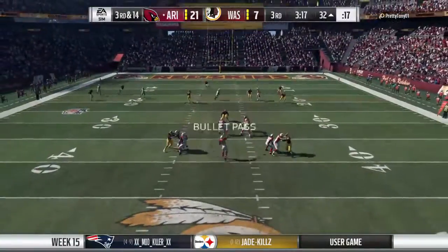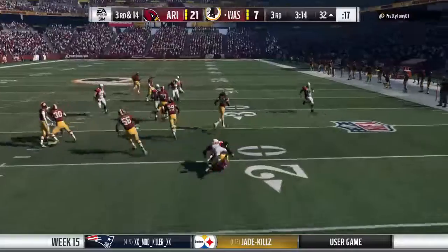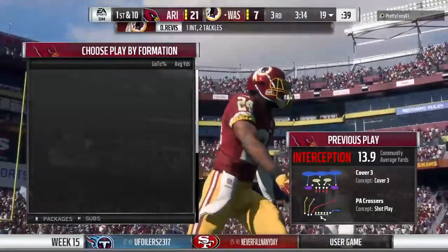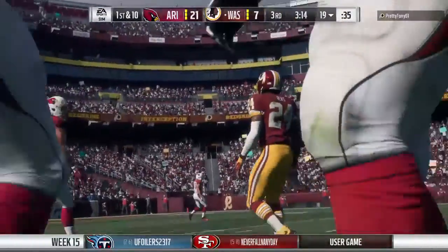Now Carr, into heavy traffic, and it's intercepted. Picked up by the great one, Darrelle Revis. And a big turnover there as his guys will get the football back.